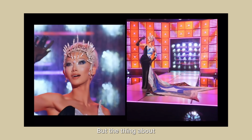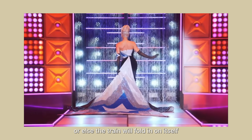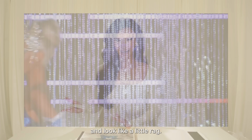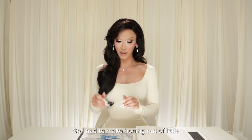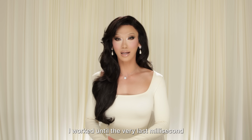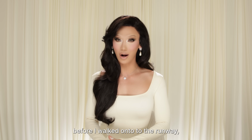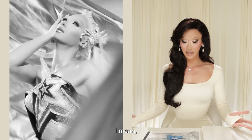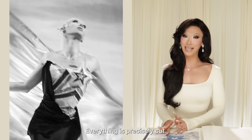But the thing about making a star-shaped train is that you have to have boning in there, or else the train will fold in on itself and look like a little rag. So I had to make boning out of little plastic trims. This was a huge undertaking, and when I tell you I worked until the very last millisecond before I walked onto the runway, I definitely did do that. Everything is lined, everything is finished, everything is precisely cut.